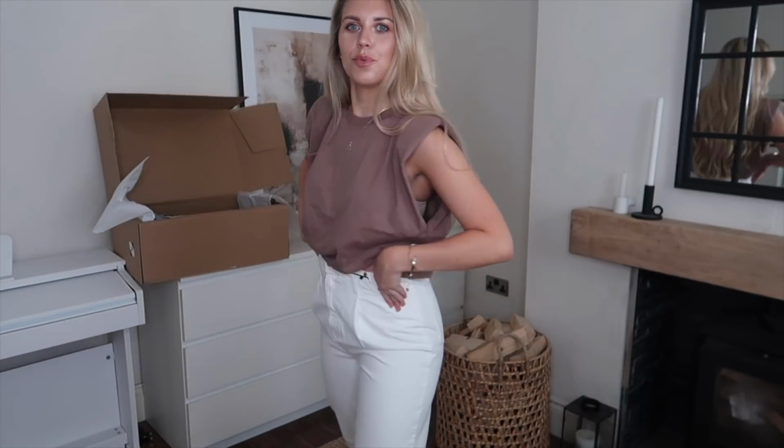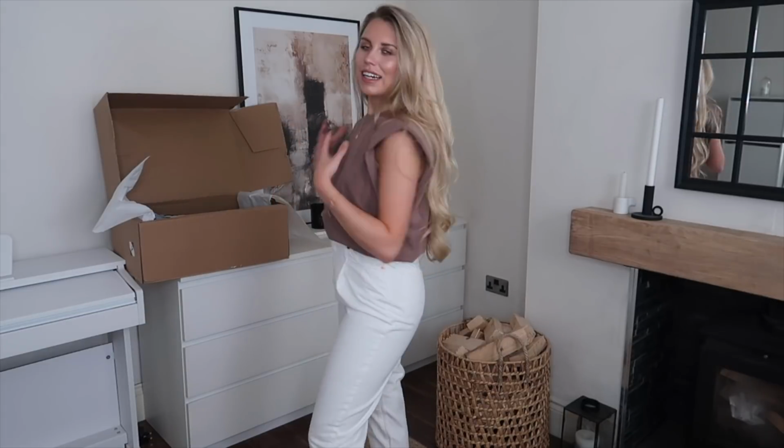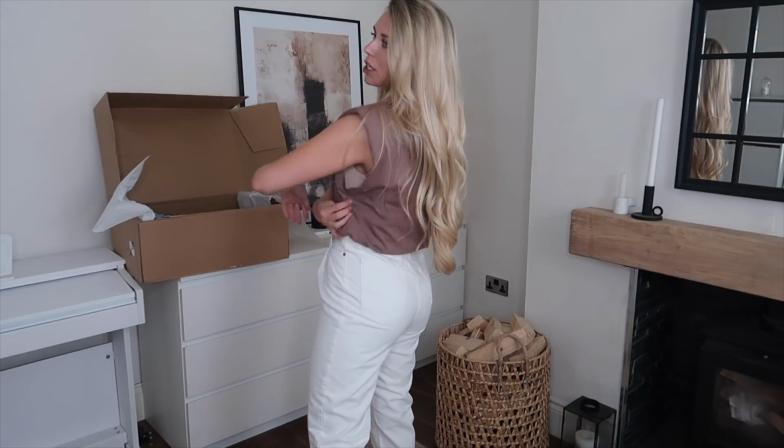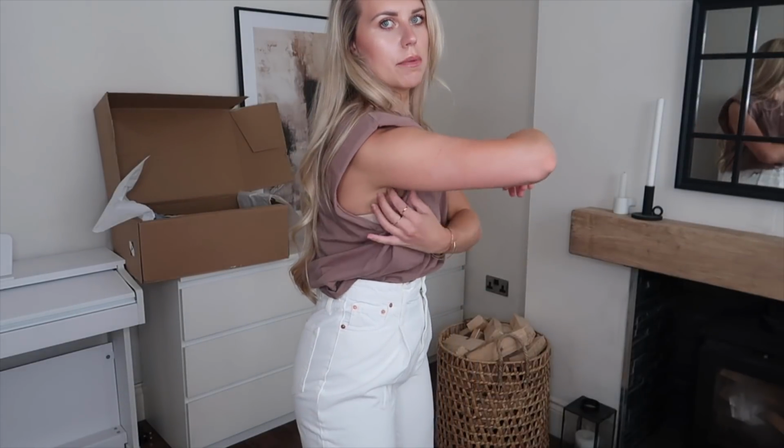Okay, so what do I think of this? Firstly, I have just put on a strapless bra with this top just so you can see how low the sleeves come. So they do come lower than the Mango ones. Apparently the H&M padded shoulder ones come very low as well. I mean, I don't mind it, but I do feel like you might get a bit of side boob there if you didn't have a bra on with this kind of a top.